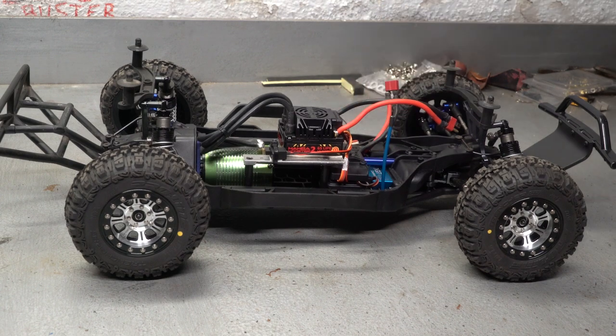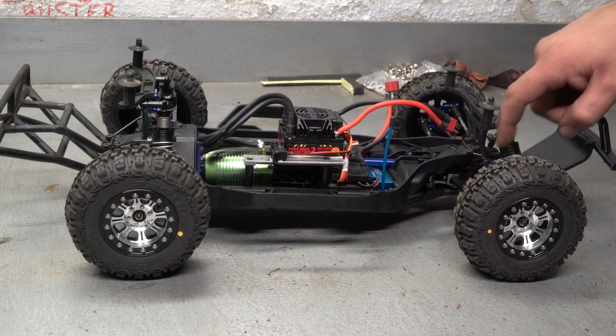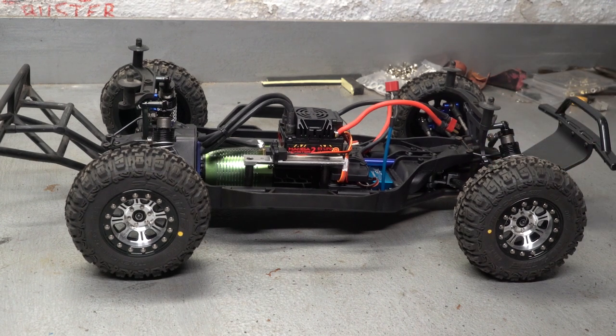Running a Savox waterproof servo. I did the XO-1 conversion for the differentials front and back, and also the XO-1 axle conversions. RC four-wheel drive beadlock wheels and the Raceline replica.